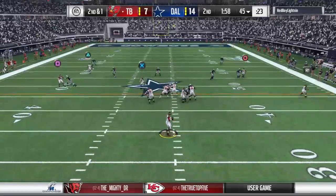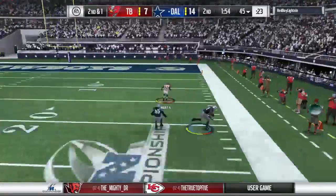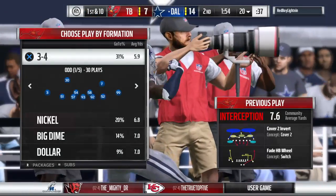Now a second down throw for Winston. He sets to fire deep. Oh, and a bad throw there. It's intercepted. Picked off, Byron Jones. And now here come the Cowboys.